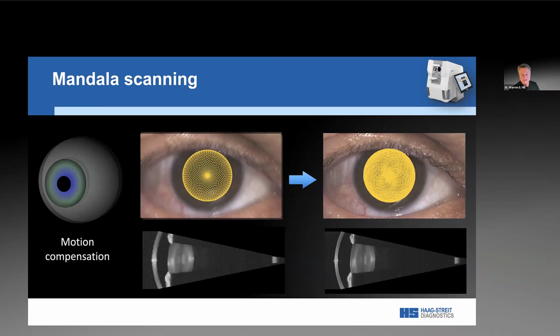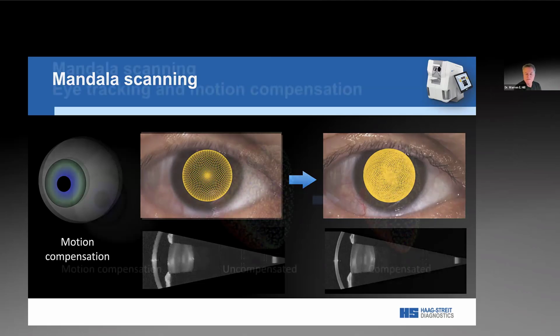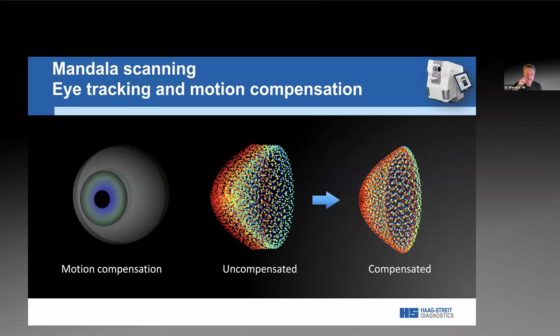If you have limited information, you have limited resolution, and with lots and lots of information, you can increase the resolution. So this would be just a simple OCT B scan of the anterior segment. But this is kind of how it works. We have lots of different information. We put it all together, and then we can compensate for motion.